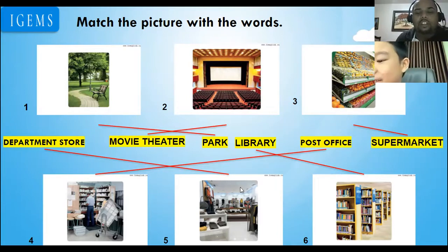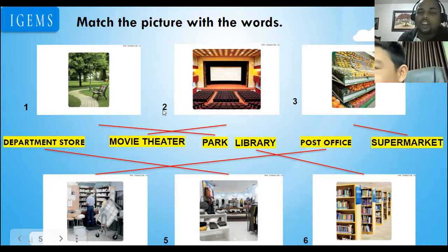Let me see. Which one is the department store? I know you told me number 5. Is this one or this one? Yes. This one. Oh, well done. Good job. And let me ask you something. Which one is the movie theater? This one. Number 1, 2, or 3?